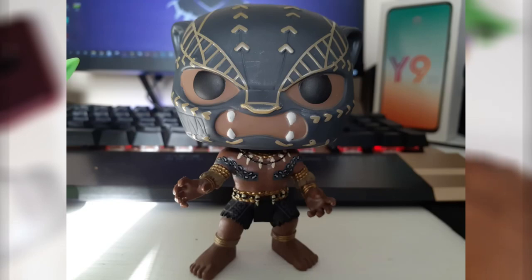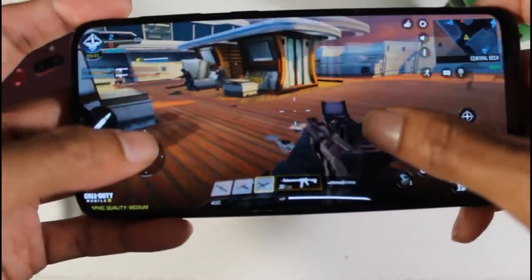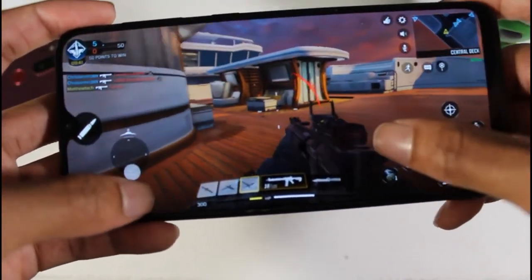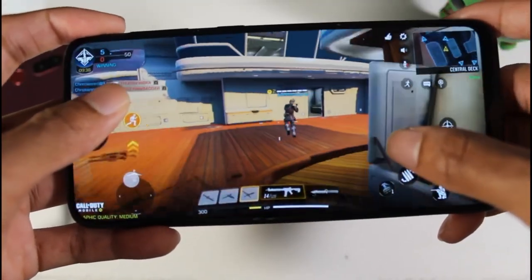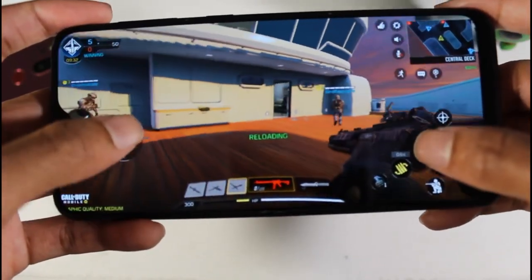You also have a 4000 milliamp battery with 15 watt fast charging. The phone lasts pretty much all day. I never had issues with that. It's just that it charges a little bit slow. So 15 watts, you definitely notice that from like an 18 watt and up. But overall, no complaints. This is still a great smartphone.